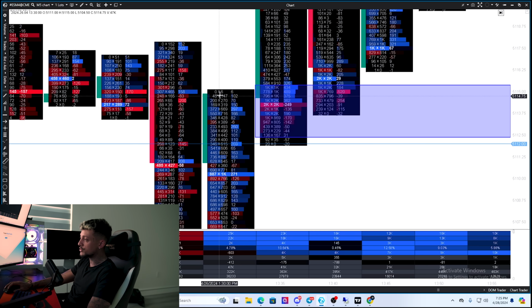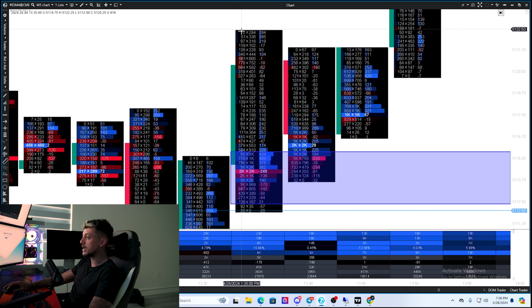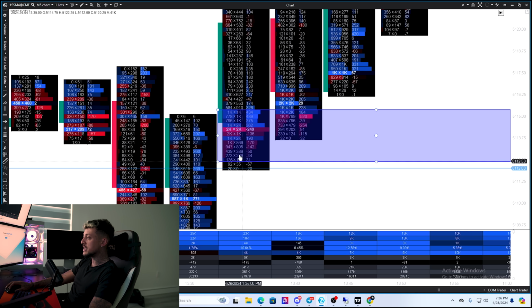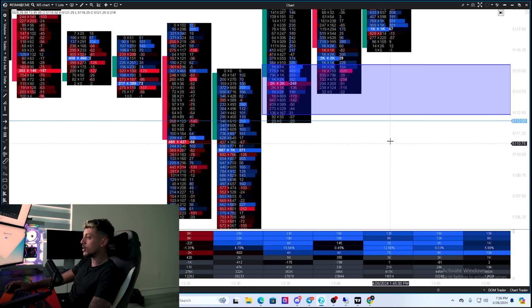As this candlestick closed and the new candlestick opened up, if we look at all of the orders that hit the bid and all of the orders that hit the ask, a ton of trading activity happened here in between the 5115s and the 5112s. Notice the orders that hit the bid, notice the orders that hit the ask. So as price action pushed up higher, this is an area that I wanted to see price potentially pull back to for a retest rejection and for a possible long position.